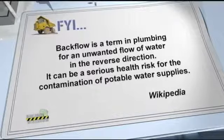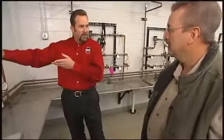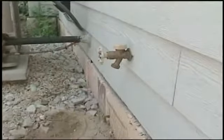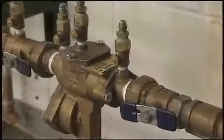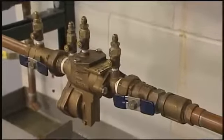But if you think about it, golf courses put pesticides all over the greens and make them nice and green, and they have underground sprinkler systems that pop up and spray water. Without backflow protection, those pesticides can get into the drinking water, into society's potable drinking water. In the home itself, the same thing applies with a hose. You put a hose down in a muddy puddle or into a soapy bucket that you're washing your car with.